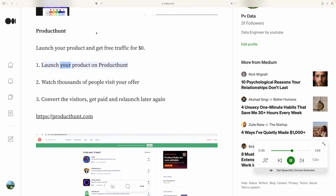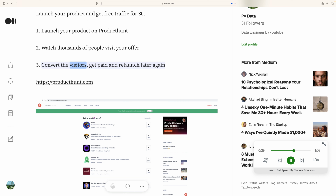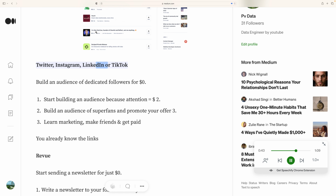Product Hunt. Launch your product and get free traffic for $0. 1. Launch your product on Product Hunt. 2. Watch thousands of people visit your offer. 3. Convert the visitors, get paid and relaunch later again. ProductHunt.com.